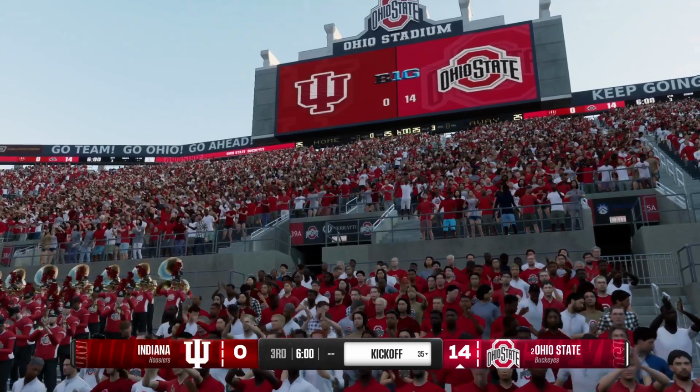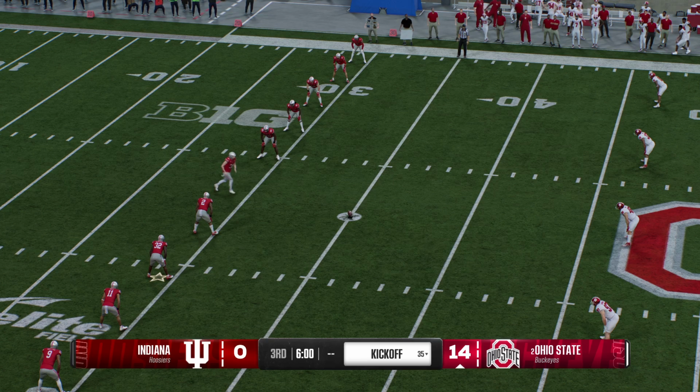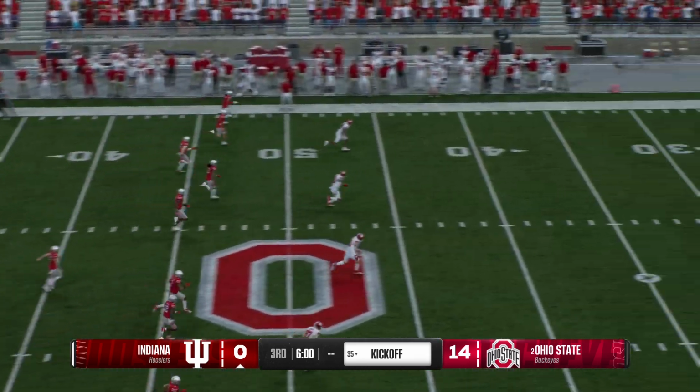Time to put an end to the speculation and find out. They're inside the horseshoe. The Buckeyes will kick it off to start the second half.